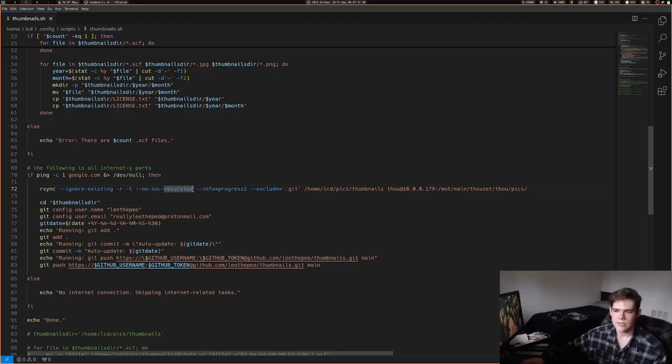If you run it without this, you'll see your progress be at like 70%, and then it goes to the next folder that it's moving, and it sees that it has like 10,000 files in there, and it goes from like 70% to like 40%, and then it just goes back up. But if you add no-inc-recursive, it's impossible for your progress bar to ever go down. It only goes up, and it's a lot more accurate. So try to add this to rsync commands if you want progress in there.